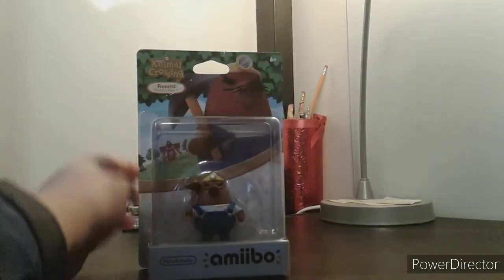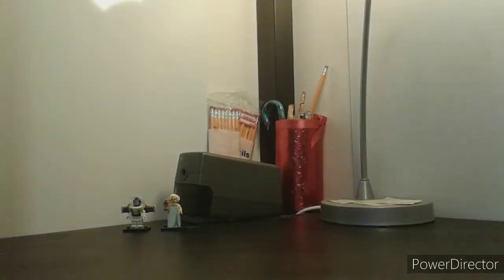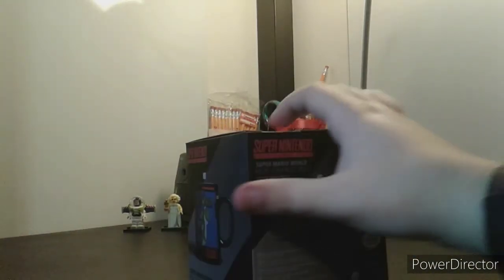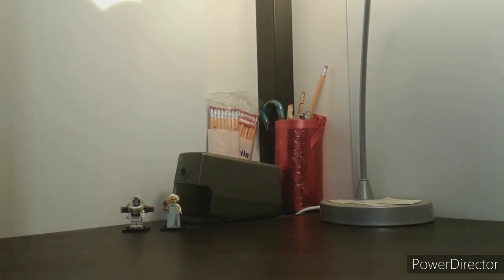And then first off, I got two amiibos. I got a Rosalina amiibo and a Tom Nook amiibo. I'm not gonna open these either because that's gonna take way too long, and this video will be 40 minutes if it does. And then next I got this Super Nintendo mug for Super Mario World. It's a heat change mug. I don't know, maybe I'll drink some hot water out of this. But it's cool.